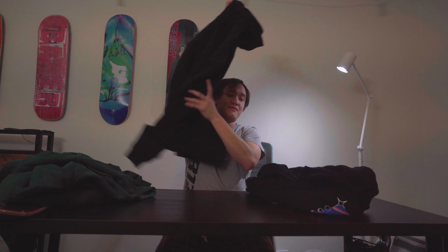So there we have it. 4 sweaters. That's Primitive's Mystery Fleece for 110 bucks.